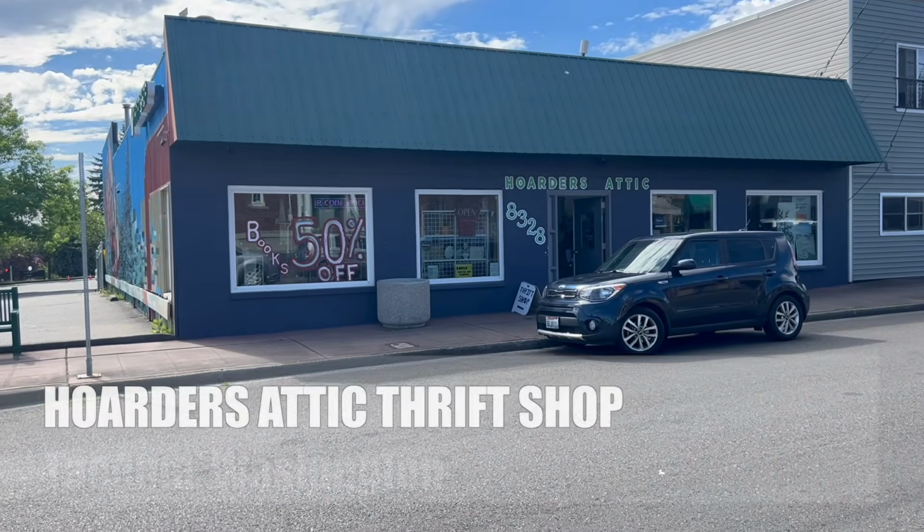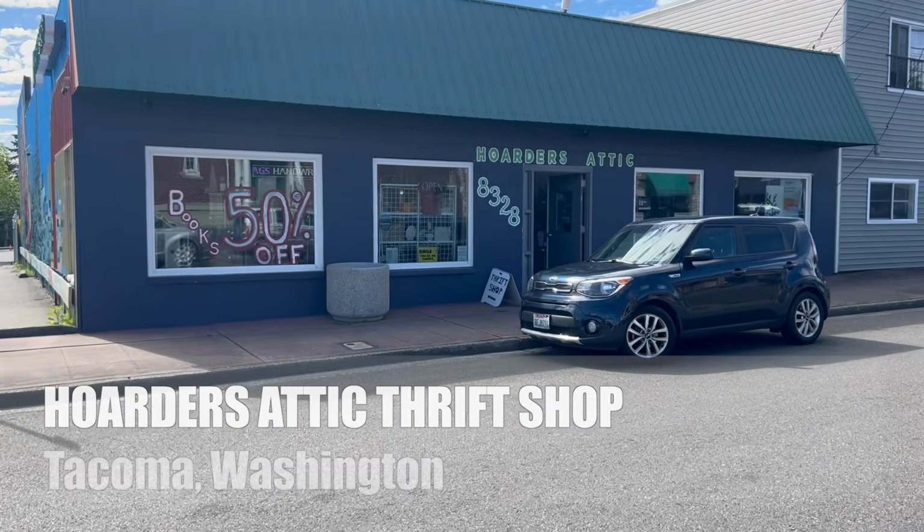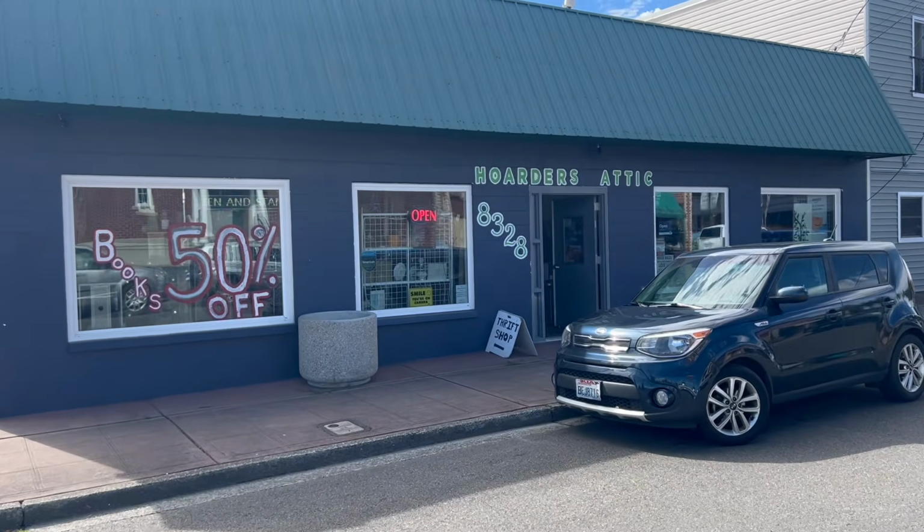Well, this particular church sale ended up being a bust for me, but I did see a store that looks kind of interesting on the way in here. It's not far. Let's go while they're open. We are in the Fern Hill area of Tacoma, Washington, and this place is called Hoarder's Attic. That's a promising name for a thrift store, I'm just saying. I had no idea this was here until we drove by to get to the church thrift sale, so maybe this will make up for it.